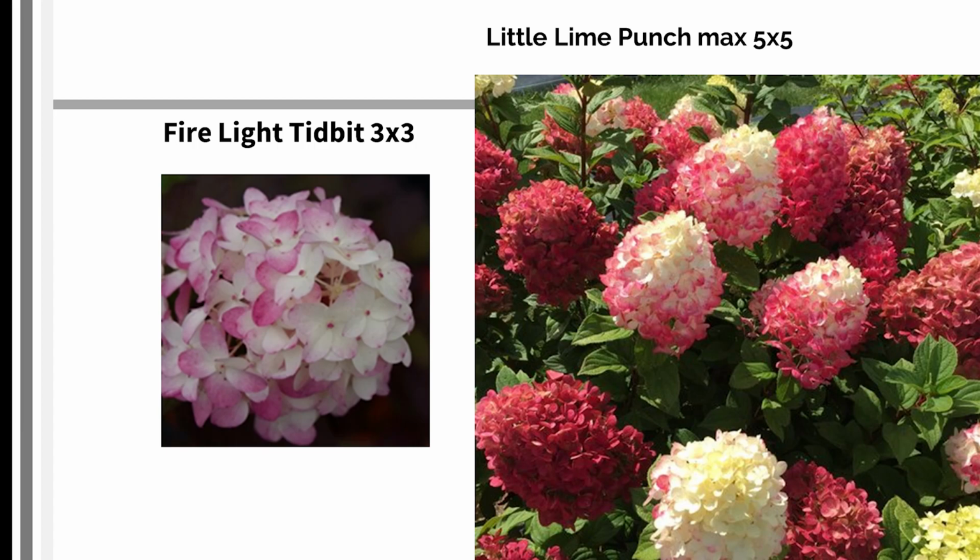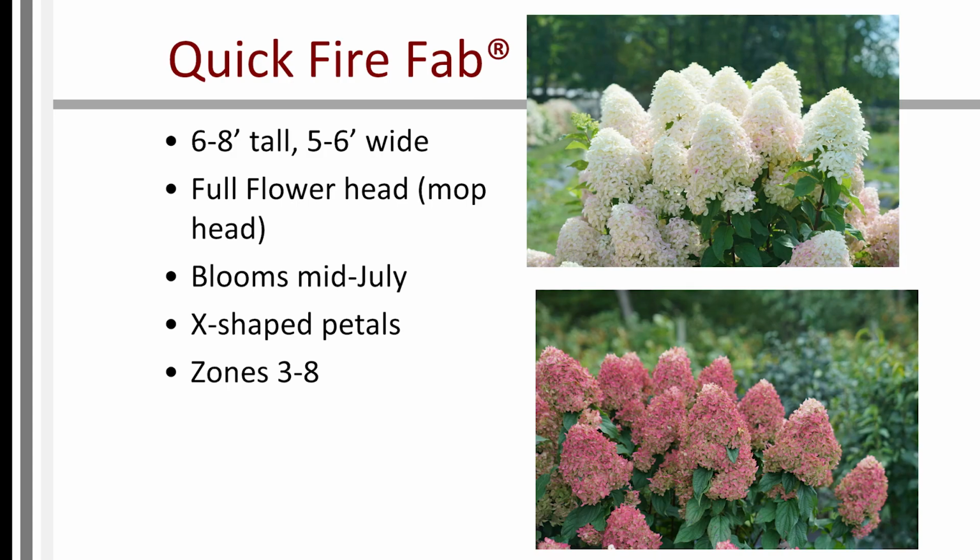A Little Lime Punch. So instead of 15 feet tall, 12 feet tall, 5 by 5. Look at that one. I mean, that is just gorgeous. And then a Firelight Tidbit. So there's Firelight and then there's Tidbit, 3 by 3. Quick Fire, 6 to 8 foot tall, blooms in mid-July. The petals are kind of cross-shaped, so you get a little bit different look, but great for our particular area.